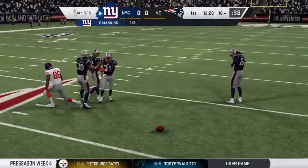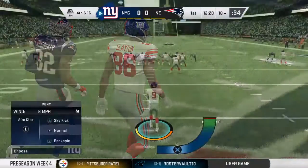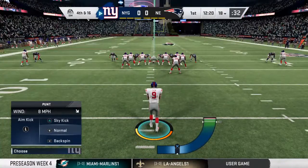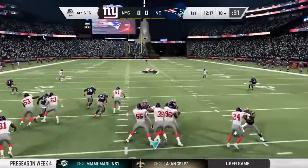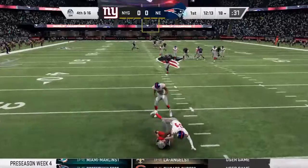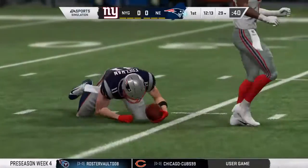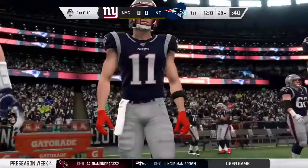Now a shot taken on 3rd down, but it's going to wind up incomplete. Well, that certainly looked like something that they discussed all week in practice getting ready for this one. Take the big shot right out of the gate. At worst, you'll open up the defense a little bit, loosen them up, have them back on their heels. So possession goes over here on the punt, and the Patriots take over.